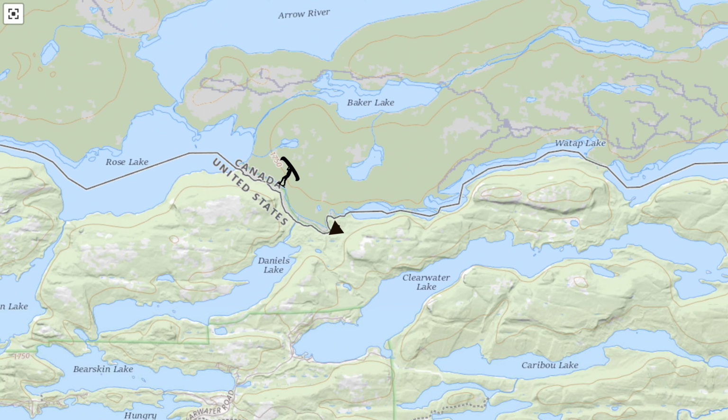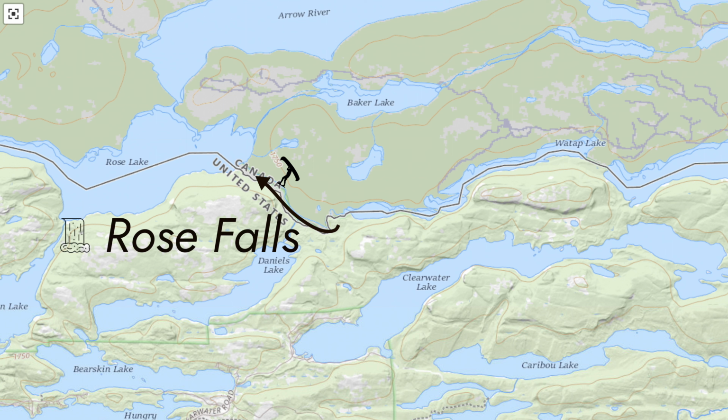This video brings us to Clearwater Lake in the 1.1 million acre Boundary Waters Canoe Area Wilderness. The plan is to base camp on Clearwater Lake and to accomplish two missions. The first mission is to take the 2 mile portage from Rove Lake to Rose Lake. The second mission is to visit Rose Falls on Rose Lake.